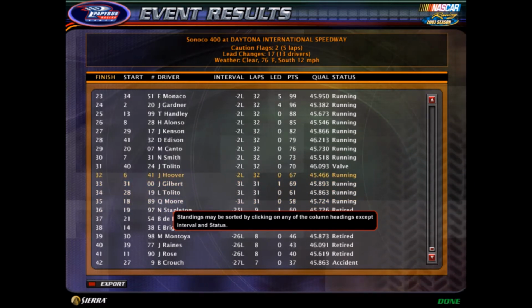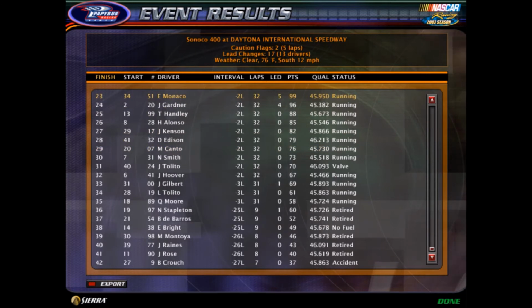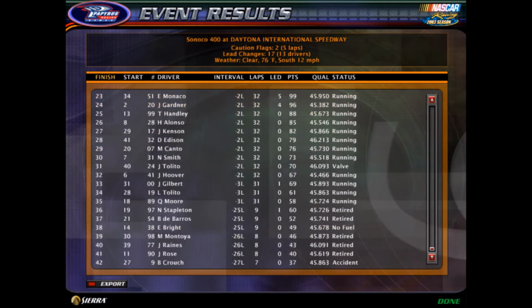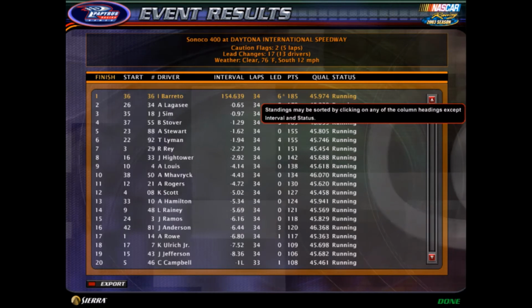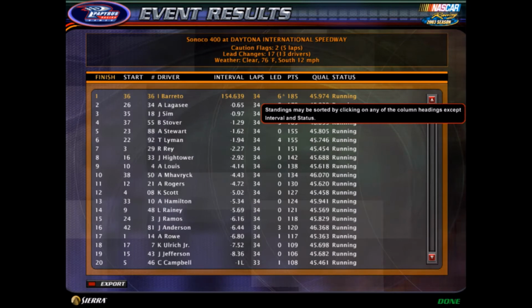Jake Hoover, your points leader, probably not points leader after this. Nick Smith. Johnny Gardner, Monaco too. Monaco might not be in a worse situation. I'm not too sure. I'm not really sure. This is going to shake out the points a lot. I know that much. And I have a feeling that Keek Scott might be the points leader after this. Maybe.